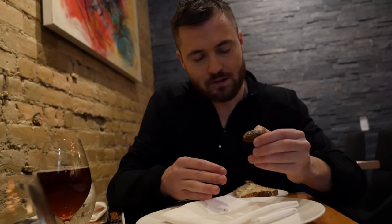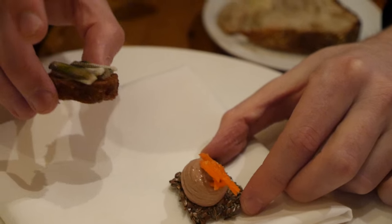It's really fantastic. I normally am not a fish person, but the presentation on this is so fantastic. I'm gonna give it a go. Wow. It's got a nice hint of dill, and it goes perfectly on the biscuit.